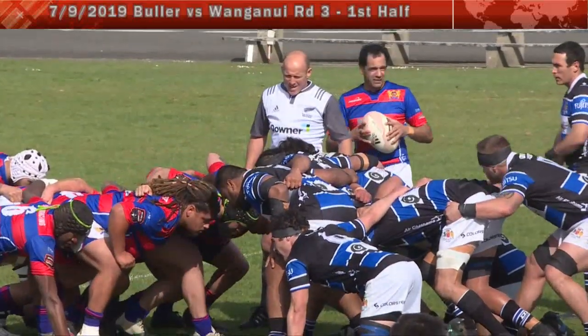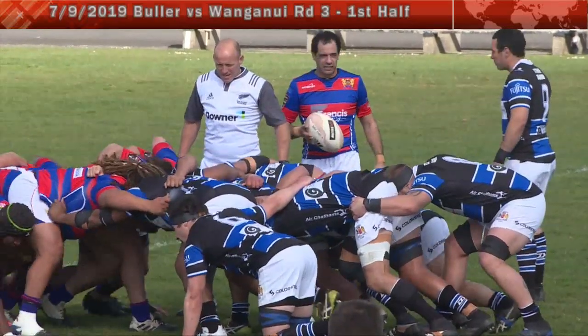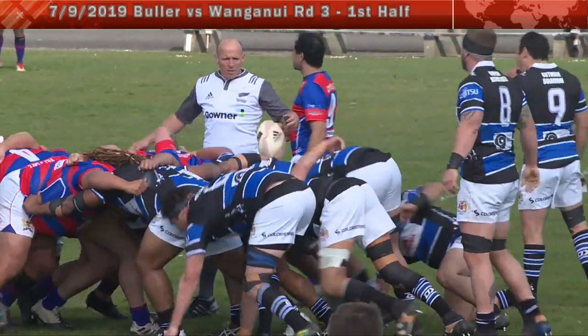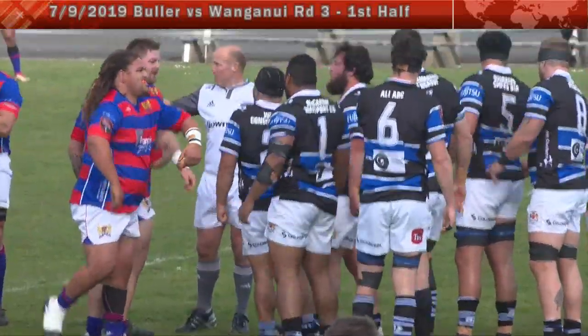All right, yes, Stevens again. I'm picking High Tongue to come the short side. They're about 18 metres in from our broadcast touch. Two scrums, very solid last time.